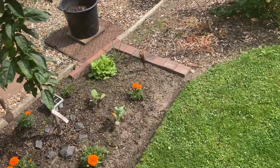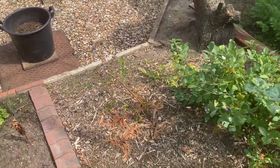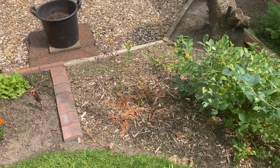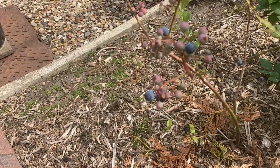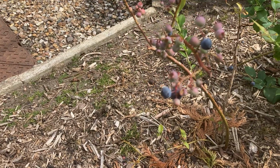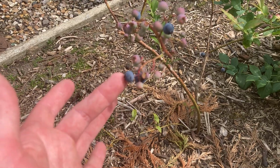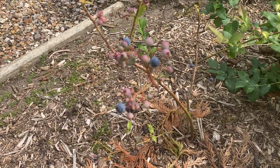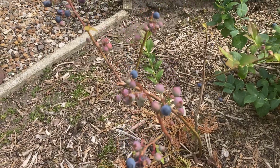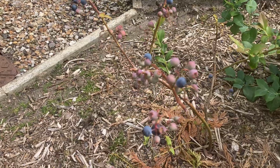Little treat today. Well, it'll be a treat for me anyway. You can see the tiny blueberries on the distressed blueberry bush, as I will probably call it. You can see how small they are in comparison to my finger, but they still formed even though there's hardly any leaf on this bush, and it didn't take very well. There's quite a few there that can be pulled off and munched.